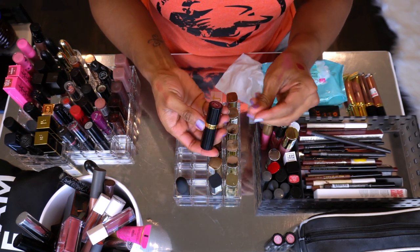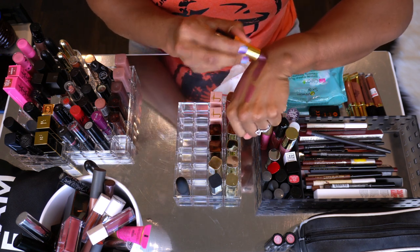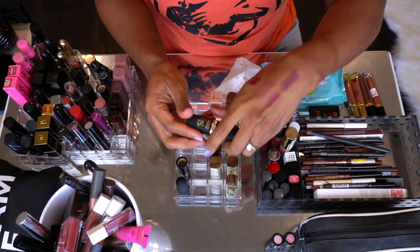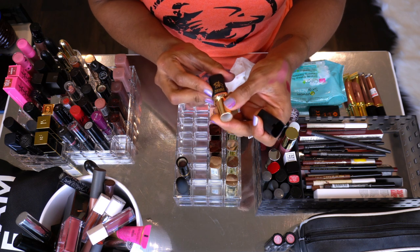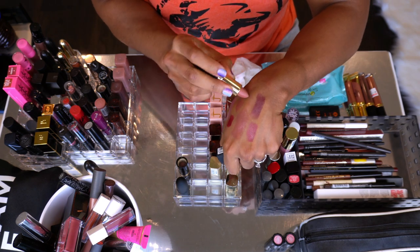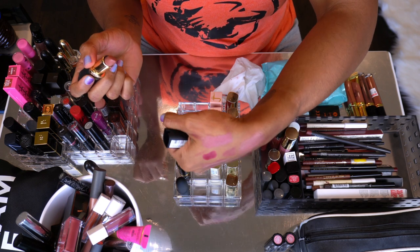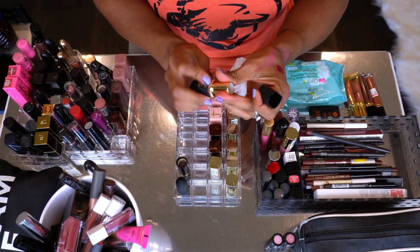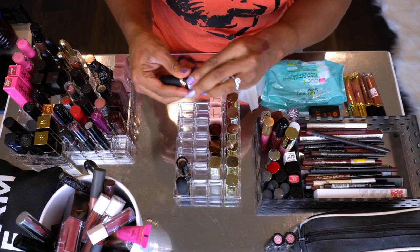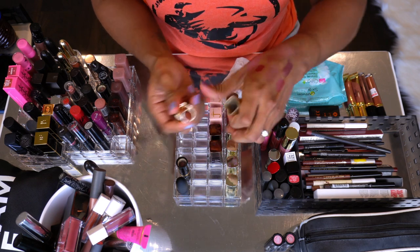This is Revlon Sultry Sable. Ooh. Oh, I need to wear that. That's pretty. This is L'Oreal Collection Privé. I don't think you can get these anymore. This is Eva's Nude. I don't know how I feel about that. I'm gonna get rid of it. It's pretty and I kind of want to keep it just to have because it looks nice, but not gonna wear it. This is L'Oreal Toasted Almond. I know I'm keeping that.